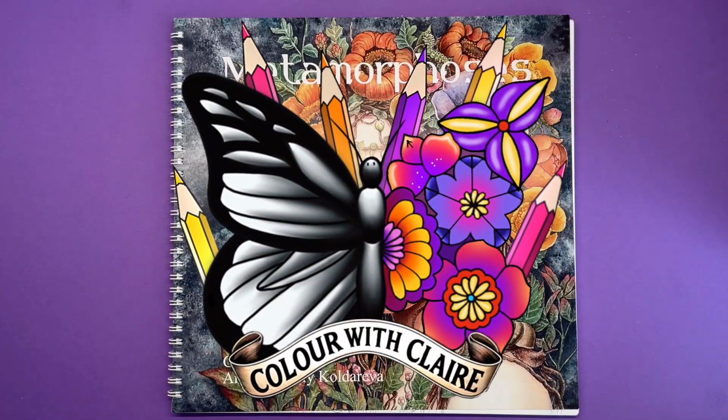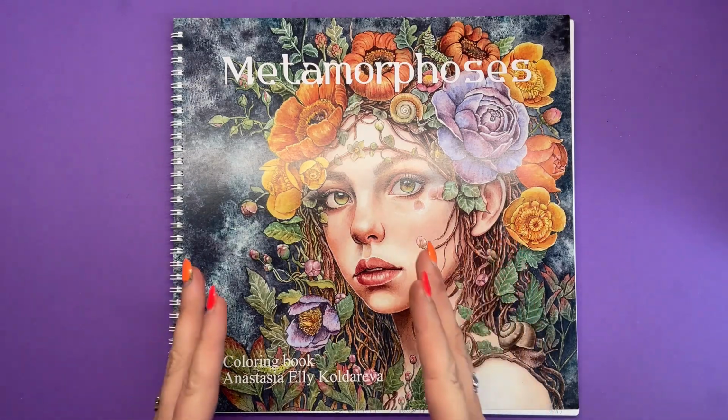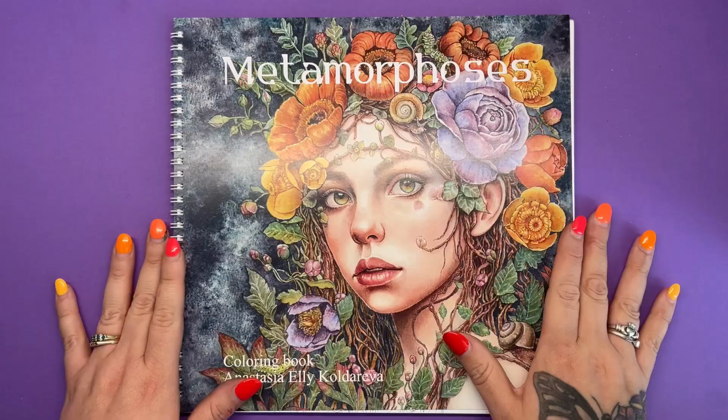Everyone, today we are looking at the new book from Anastasia Koldardeva and it's called Metamorphoses. So this is one of her many books. She's one of my favourite illustrators.